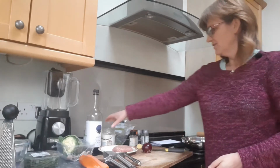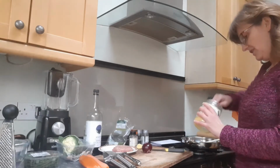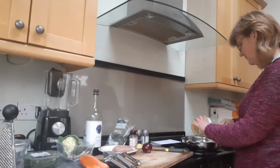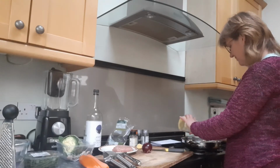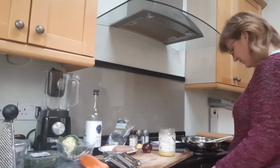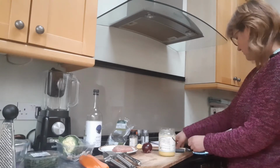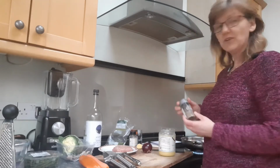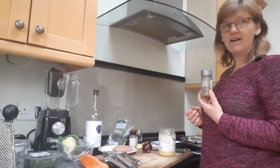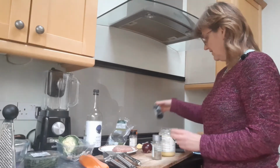So I'm going to put a tablespoon of ghee in this frying pan, if it allows me to. It doesn't want to. And of course we switch on the gas. And then, as I said, I love cumin seeds. They are high in zinc, as I've mentioned in my first video.